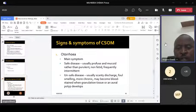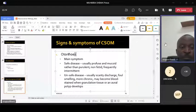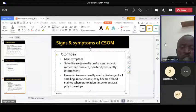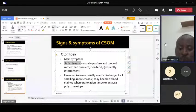One is location. We talked about location in the pars flaccida. This is one, meaning aticoantral, just in the pars flaccida. The second is the type of otorrhea, the type of pus, is the main symptom, because in safe, meaning in the tubotympanic, it is profuse, mucoid, non-fetid, and frequently intermittent.